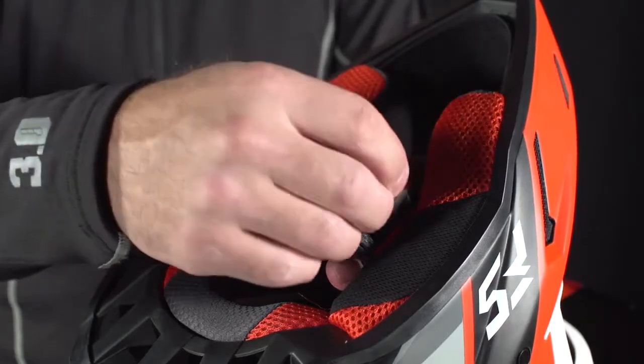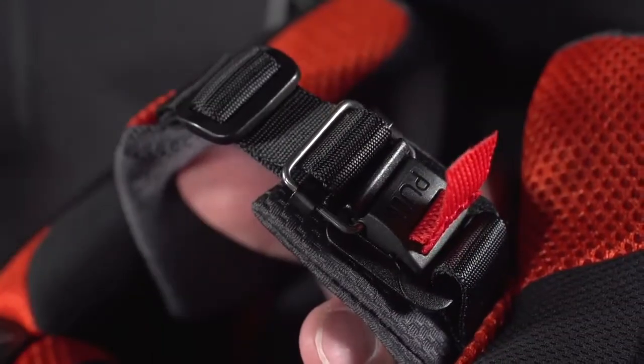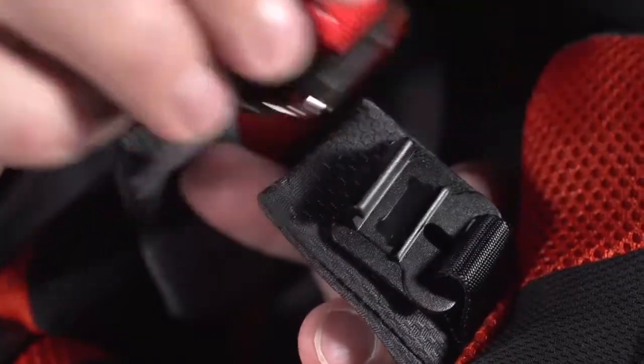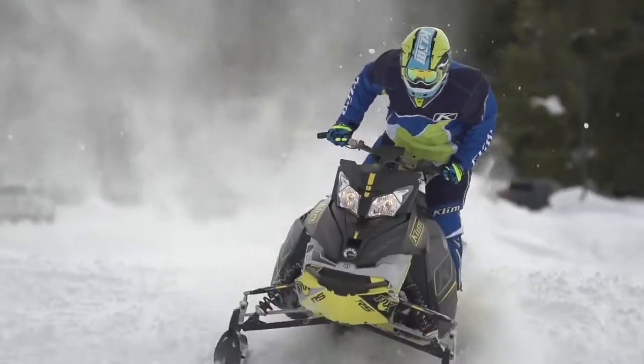We decided to use Fidlock in the F5 mainly because it's a super simple, super efficient closure system compared to D-rings. You just get it near where it needs to go and the magnet pulls it into place. That magnet actually guides the buckle. It doesn't hold it in place. There's an actual mechanical lock mechanism that holds it in place to give you that secure hold, which is DOT and ECE certified with the helmet restraint system.